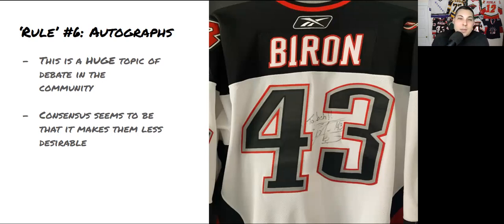And my opinions have evolved over time. I don't personally intend to get any other game-worn jerseys autographed. I've grown a lot since then. There is a method of getting autographs removed, and that's something I intend to do a video on down the road. If you do have a jersey that is or was autographed and it was removed, always disclaim that if you're selling.